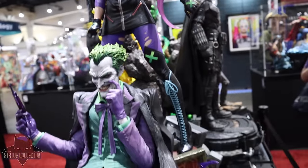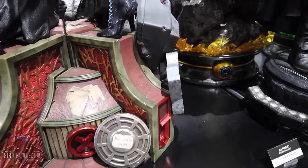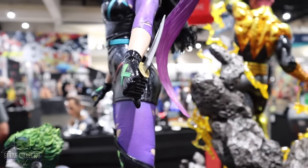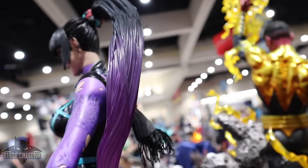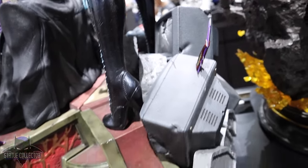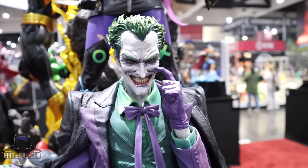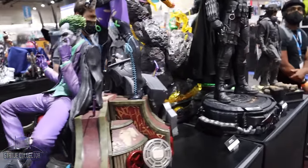Punchline, of course. Again, this is all George Jimenez, which looks great. Here's some detail on the base itself, which, as you can see, you can separate out if you want. You don't have to have both. But again, very, very impressive detail on her. It's absolutely phenomenal. Let me show you the Joker again, the portrait on him. Just looks amazing. Definitely glad I ordered both of these. Can't wait to add them to my collection.